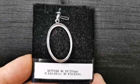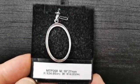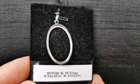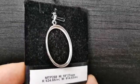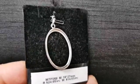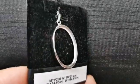MTP 268 for 18 by 27 millimeter stone. Retail price is $24.65 and the wholesale price is $14.63. Now these next couple of them, they just include a bezel.